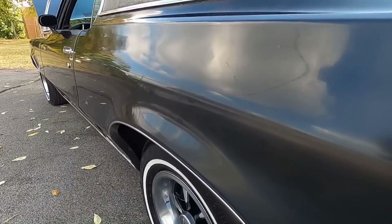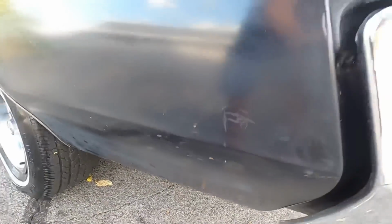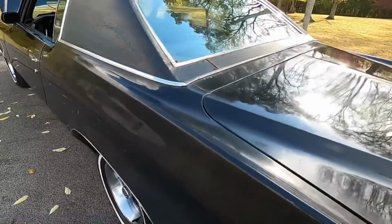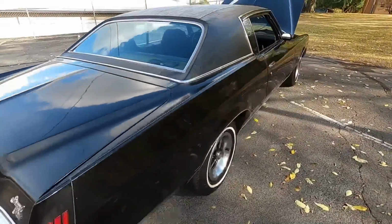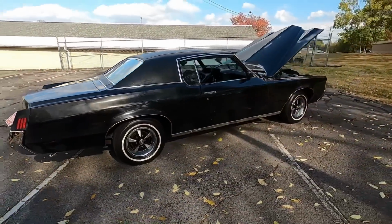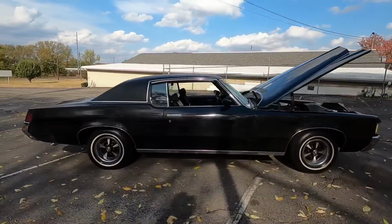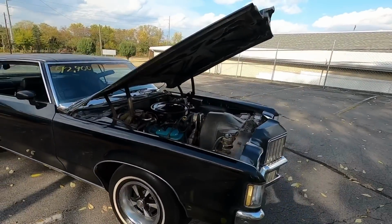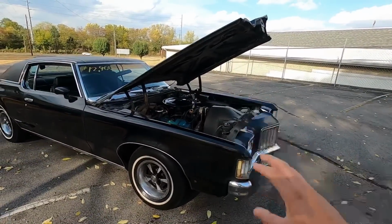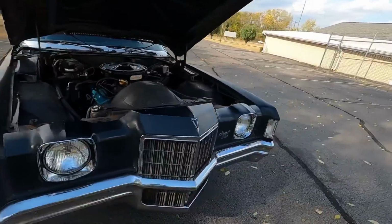It looks fairly straight going down the sides, but just look at all the white, especially the lower portions, the harder spots to get to. But there is some little bubbles popping up in your paint here, and I'm going to be going over everything that I can find. We'll check out the interior, we'll listen to the motor, but you can definitely see it needs a buff job. But I think that paint will come out decent. All right, let's get started here. We're going to go up to the front.